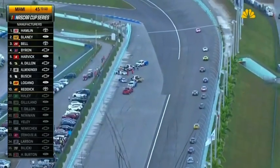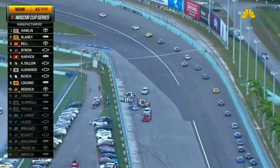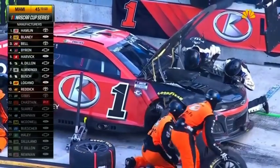Well, Junior, you talked about it. Intensity is going to pick up on these late race restarts. Everybody pushing a little bit harder. We saw Chastain in it. He was one of those wave around cars along with Martin Truex and several others.